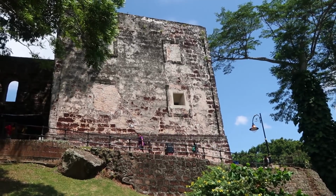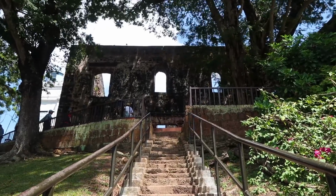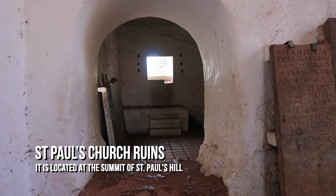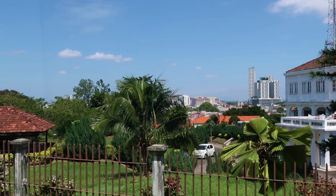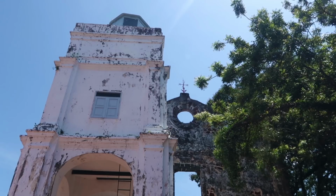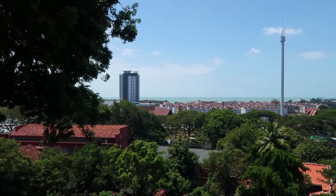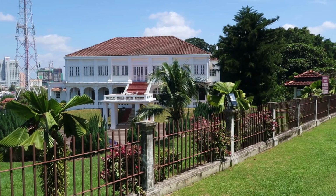So here you can see the fort walls. Time for more steps, but nearly at the top now. Whew, this heat. It's definitely worth the walk up here just to see the views. St. Paul's Church is the oldest church in Southeast Asia and it was built in 1521. The building you can see there is the History Museum.